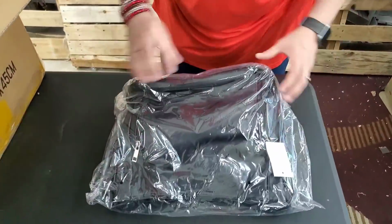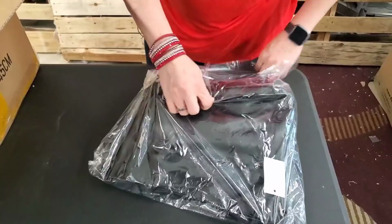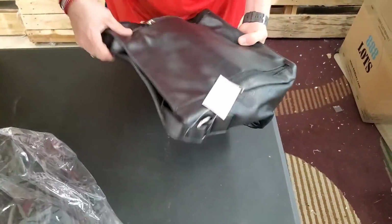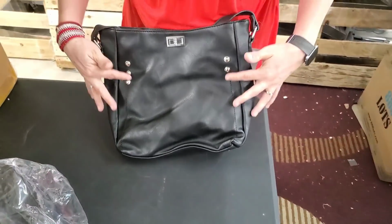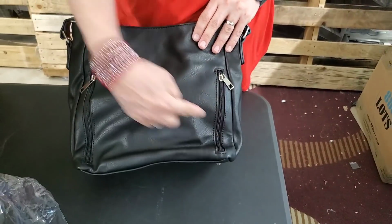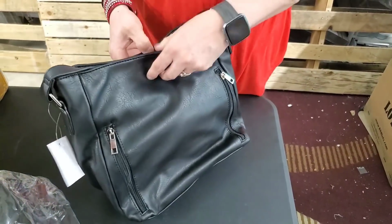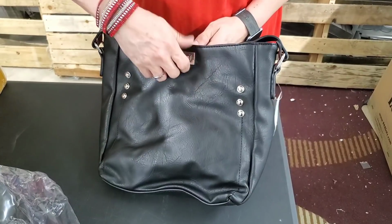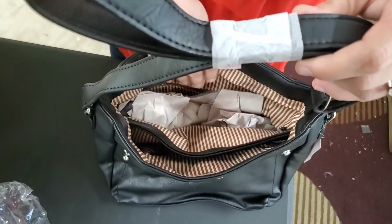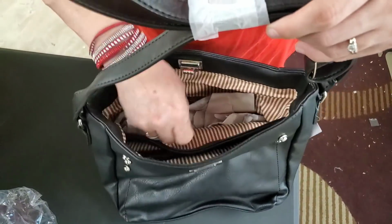Okay, here's another concealed carry purse. And concealed carry purses usually run around $80 normally. So here's got some cool grommet details. Here's the zippers on the back for your concealed carry. They're all leather. And then we've got a clasp here we'll undo. Long strap. And then this one has a couple of different pockets on the inside.